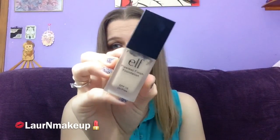So I broke it down into 3 categories: face, eyes, and lips. And I guess we'll start with the face. So first I have this e.l.f. Flawless Finish Foundation, and it has SPF 15, it's oil-free. This is the porcelain shade, just so you know. That's the porcelain shade.